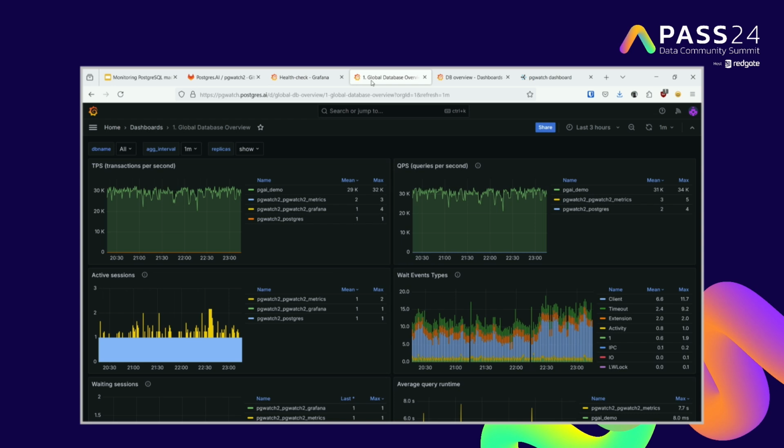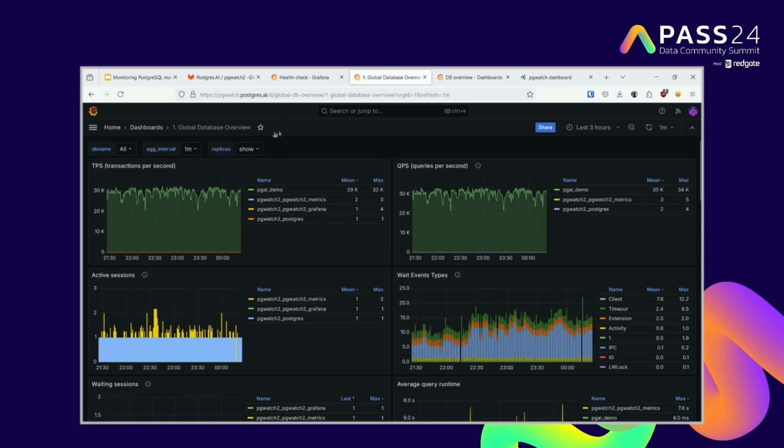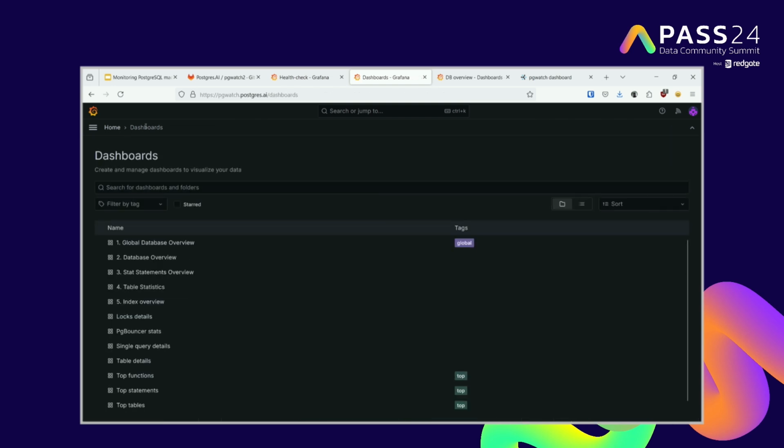Well, they say it's very complicated for a person to understand more than 10 dashboards. I mean, why do we have tens? Why don't we have like 5? So they divided every dashboard and every metric into 5 layers.